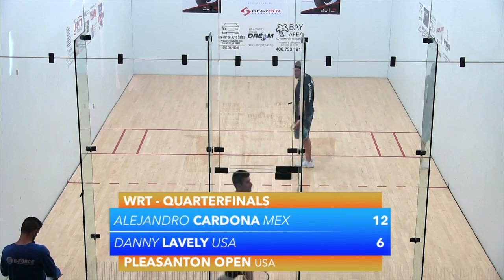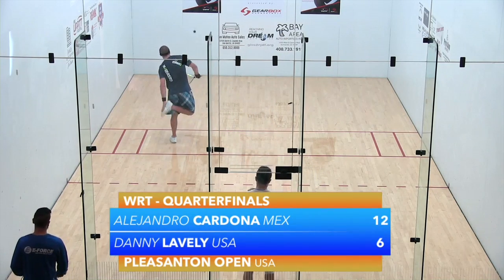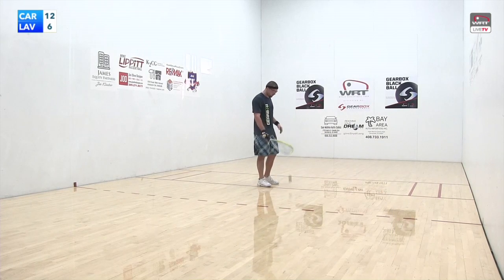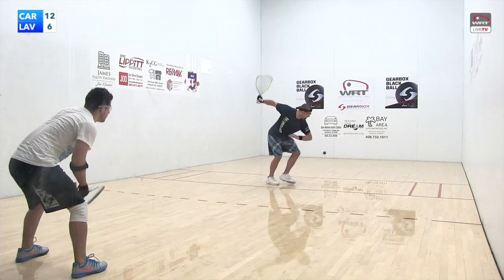I think this timeout by Cardona was really smart. He just wasn't scoring as much, and probably took the timeout to think about what he's going to come and do and try to close the game. And Danny actually building up again. Hopefully he can score some more points.